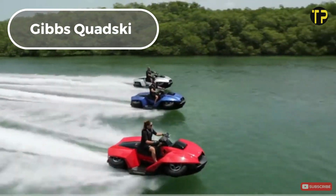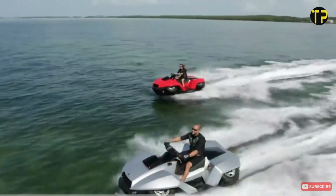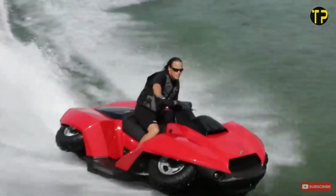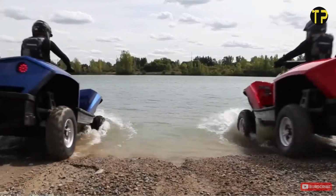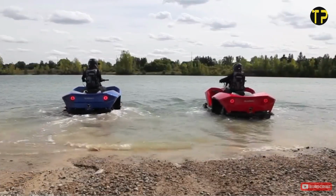Gibbs Quadski. Imagine having a vehicle that moves smoothly from land to water in seconds. That's the Gibbs Quadski. This unique machine blends the power of an ATV with the excitement of a jet ski, allowing you to transition seamlessly from trail to lake with just the press of a button.